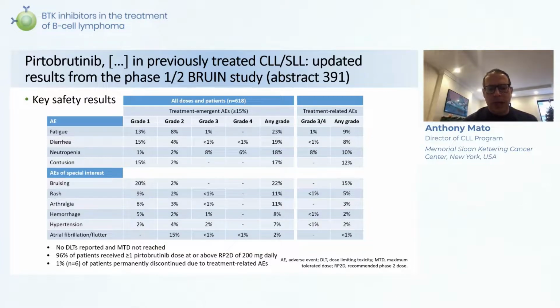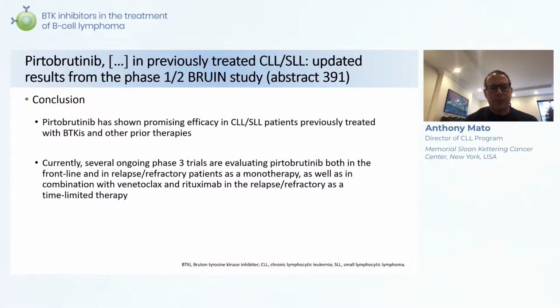Most patients had been treated with the phase 2 recommended dose of 200 milligrams daily. And overall, the discontinuation rate here due to an adverse event was only 1%. So to me, that's really a great measure of how well tolerated the drug was.